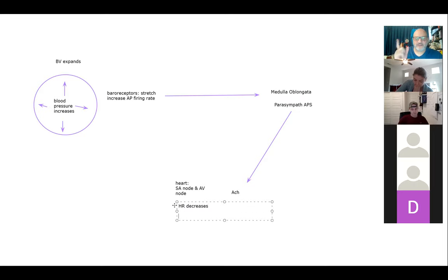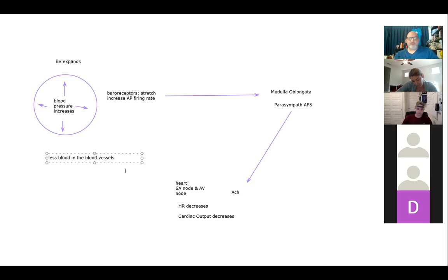When heart rate decreases, what effect does that have on cardiac output? Decreases, which means we have less blood in the blood vessels. And if we have less blood in the blood vessels, what happens to the blood pressure? Decrease. Blood pressure decreases. And we are back in balance. That whole homeostatic process of receptors, command center, effectors, all of that stuff we learned about in 430, we're using again. All not new stuff that we have talked about and used before.